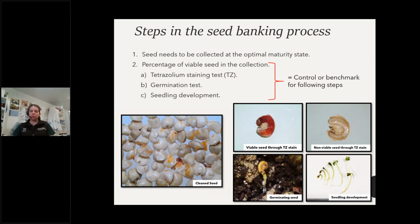But of course, that is where this test stops. We can't say how well our seedling grows, how good it is, how strong it is. That's why a germination test is often preferred. You can see the two bottom photos, that is also Neomyrtus, and that's a Neomyrtus seed starting to germinate on soil. The seedlings are also Neomyrtus seedlings as they develop, and that was over a period of 8 weeks. So it gives us a really nice full picture of what's going on.